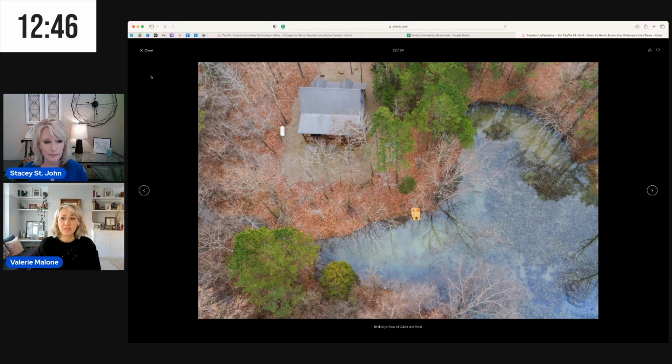Sorry to interrupt. I think part of the reason it looks cold is because it probably is cold, because this is shot in the winter. You can see that a lot of the trees are bare. So redo the drone shots, Michelle, in a warmer time of year where you have more foliage. Totally. And then do it at a different angle.